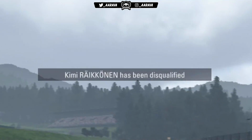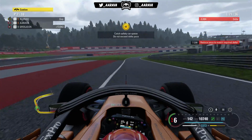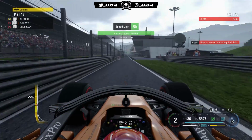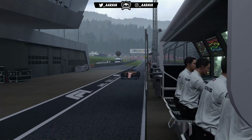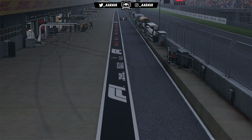Pitch perfect time. But oh my god, no. Look at this. Kimi Raikkonen has been disqualified. So it's a double 0 points, I would say DNF for Ferrari, but it's 1 DNF and 1 disqualification for Ferrari. What an absolute shocking race then for the Scuderia. It was looking so great. They were both in the top 6, and now both of them not going to score any points.